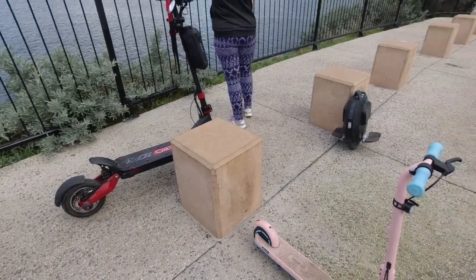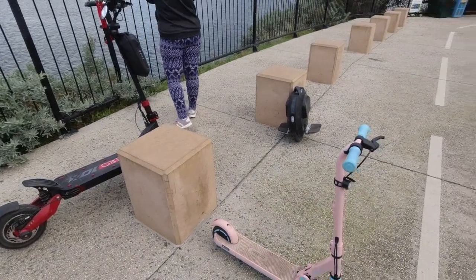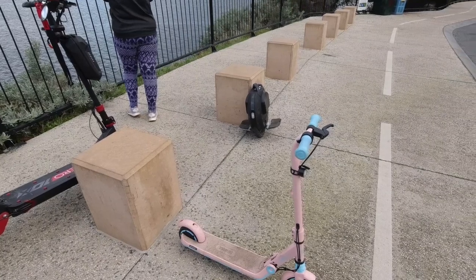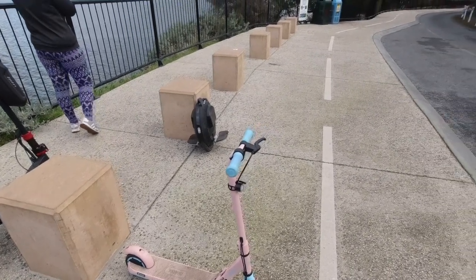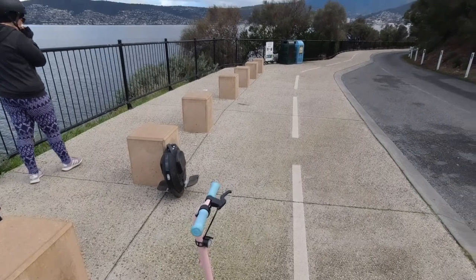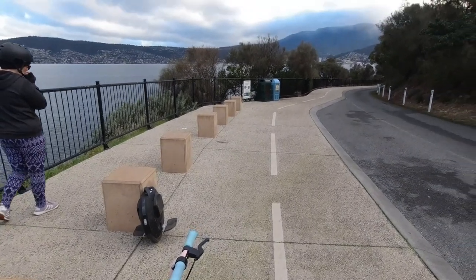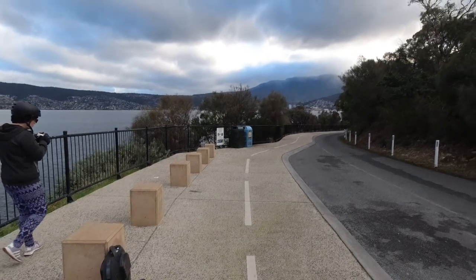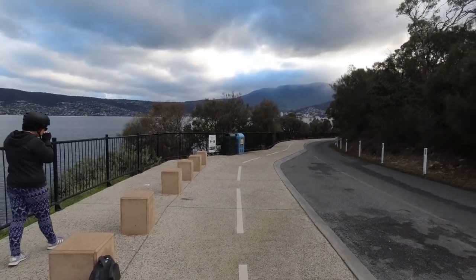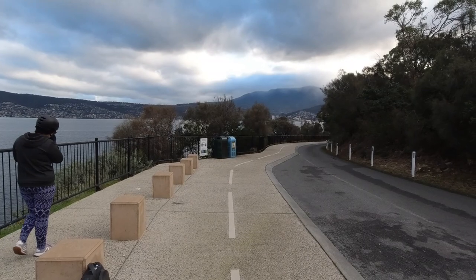There's my 010X. My girlfriend will be riding that. That is the 52 volt, 23.5 amp hour model. And my 7-year-old stepdaughter will be riding the little Segway Ninebot E8, great little kid's scooter. Leaning against the pillar there in the background, you can see the Kingsong 16S, electric unicycle. I'll be riding that today while I'm doing a little bit of filming.